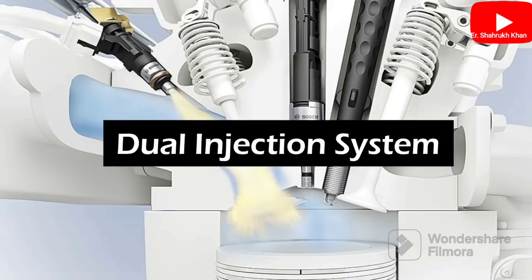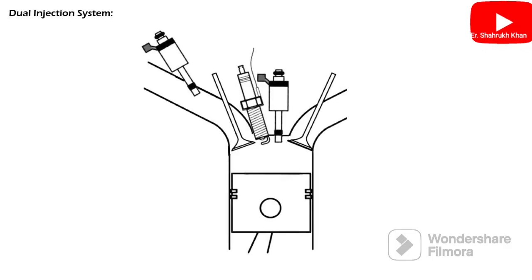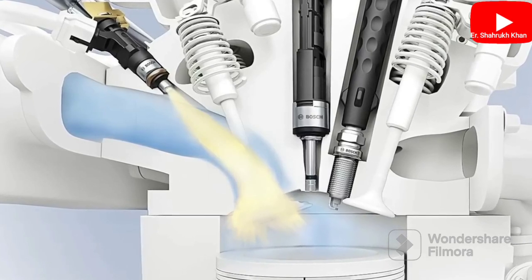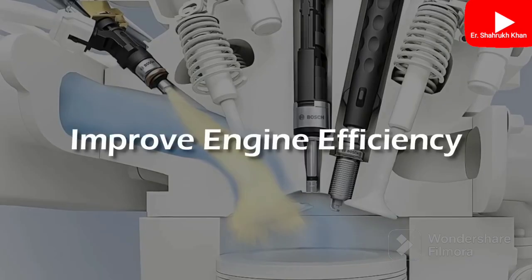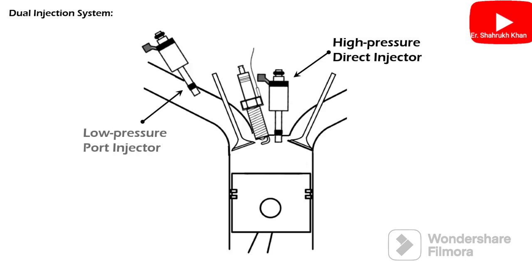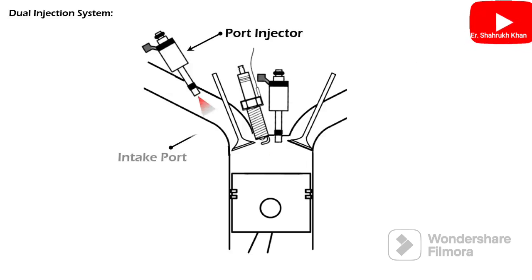Dual injection system. Dual injection systems use two different methods of injecting fuel into the engine: direct injection and port injection. It is commonly found in modern gasoline engines and is designed to improve engine efficiency. In a dual injection system, there are typically two types of injectors: a high-pressure direct injector and a low-pressure port injector. The direct injector injects fuel directly into the combustion chamber, while the port injector injects fuel into the intake port of the engine.